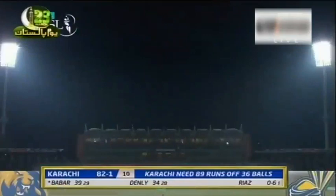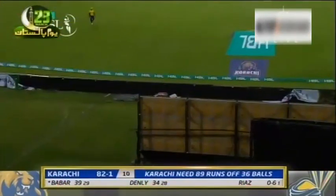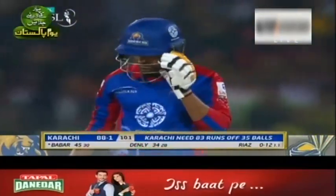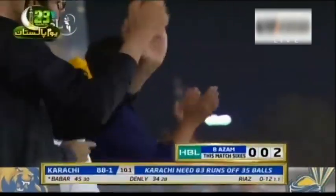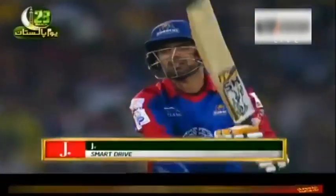Right, it's a good hit. It's a really good hit, and it's gone bullet straight. Six. Yeah, fantastic hit, straight down the ground. He's taken on Wahab Riaz, he's had to. Got the length, and the swing of the bat held the pose, needed that. Yeah, and it's Riaz as well, he got a length.